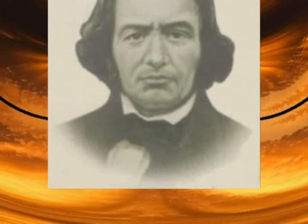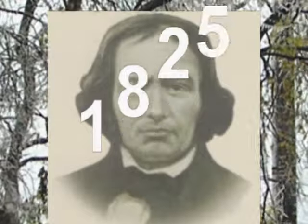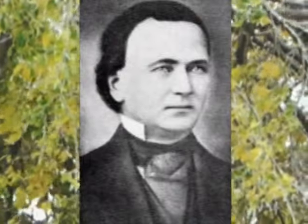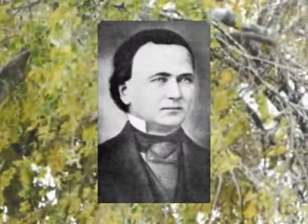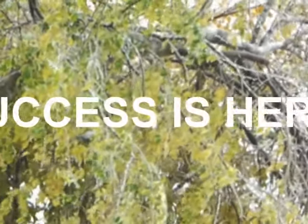Bartholomew Thimonnier of France made news with his invention of a chain stitch machine in 1825. But opposition and resistance caused his invention to fade away into obscurity. After the introduction of the first practical sewing machine, Walter Hunt claimed that he had invented an earlier model in 1835. However, he failed to patent or market his device.